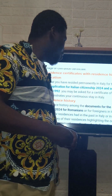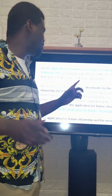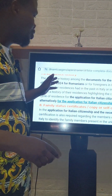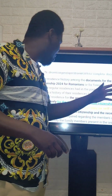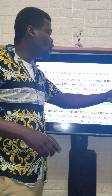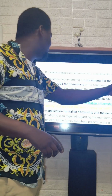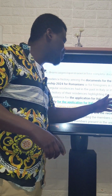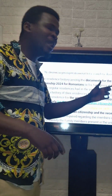So also number 7A, residence history. As stated, remember that it says the residence history among the documents for the application for Italian citizenship 2024 for foreigners in Italy identifies and describes all the regular residences had in the past in Italy or in a specific region, in order to obtain a history of their residence, highlighting the completion of the 10-year cycle of residence for the application for Italian citizenship by residence or alternatively for the application for Italian citizenship by marriage.